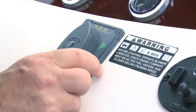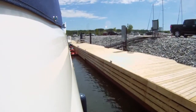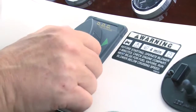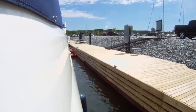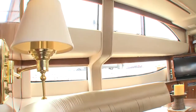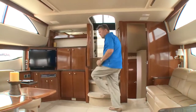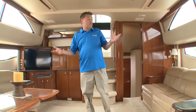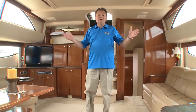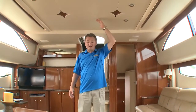Back in the marina, Meridian's DOC, or docking on command, a system comprised of two stern thrusters and a bow thruster, made sliding into a slot on the dock child's play. Now the slot in this 459 is absolutely enormous. Even your tall friends will appreciate the height that you can find in this boat.